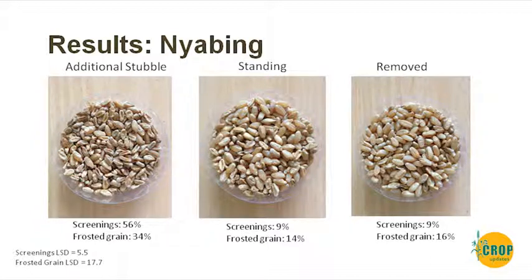The screenings for the additional stubble plot were 56%, substantially more than screenings found in the standing and removed stubble treatments, and the percentage of frosted grain within the treatments was 34% in the additional stubble plot and 14 and 16% in the standing and removed stubble treatments.